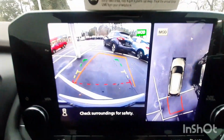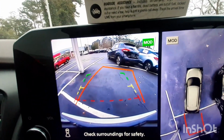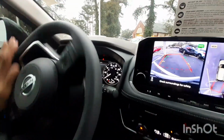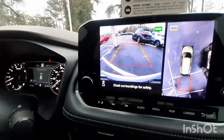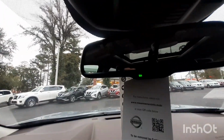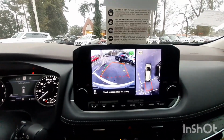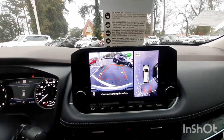I want to show you this camera again. Look at the definition on this camera. That's amazing. With trajectory, once again, I'm turning the wheel, as y'all can see. Oops, hit the little sign on the mirror there. All right, you got your day-night mirror, of course, for that. And it's just, wow, that's amazing what technology is.